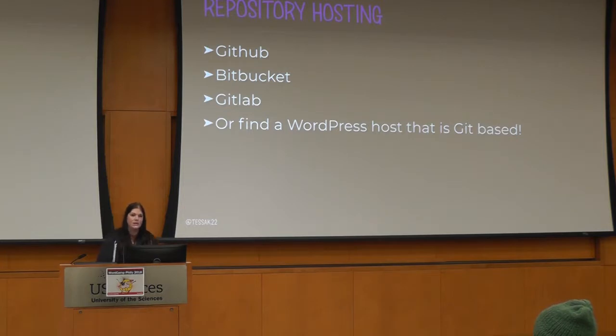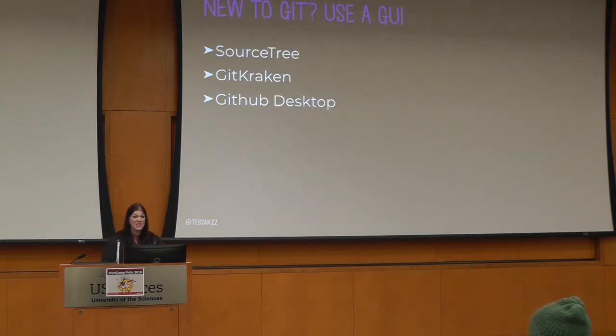and so I like to use a GUI. So in terms of getting involved with Git, there's Git repository hosting, so it's either GitHub or Bitbucket or GitLab or probably tons more that are coming out, or find a WordPress host that has Git already integrated into it. And if you're scared to get started, then use a GUI. It's a graphical user interface. SourceTree happens to be my favorite. GitKraken is also really good. GitHub Desktop is okay. And there are tons more out there. But it's something that you definitely want to start using.